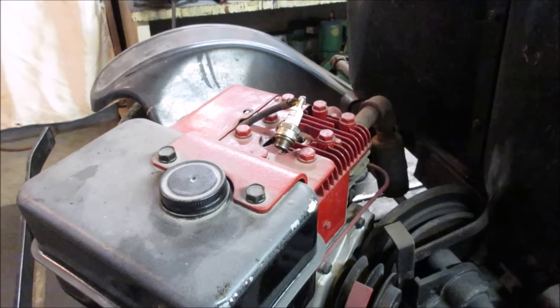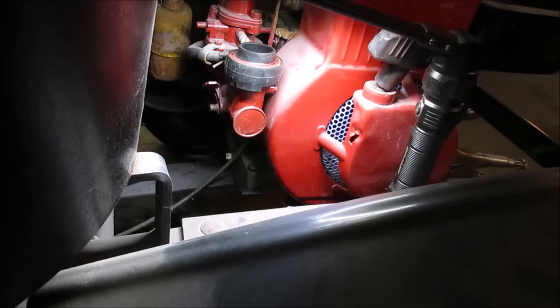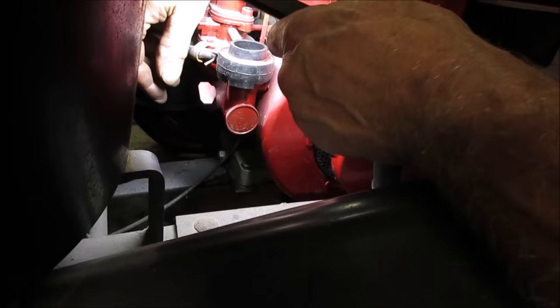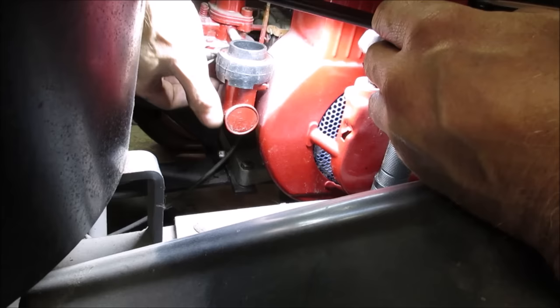You know what's coming next, right? Hoping not to get into that carb, but that's the choke. Is it going? Yeah, real gummy. Didn't go internally? Yeah. It's moving. A little lube won't hurt.